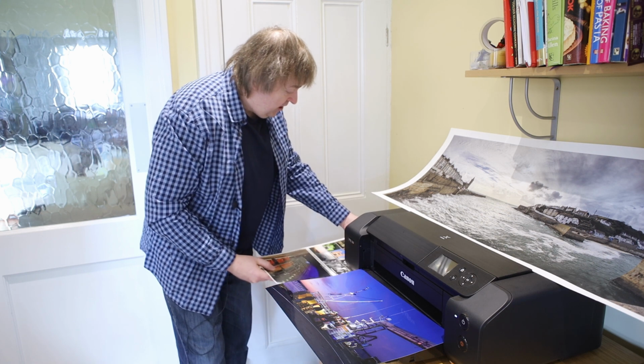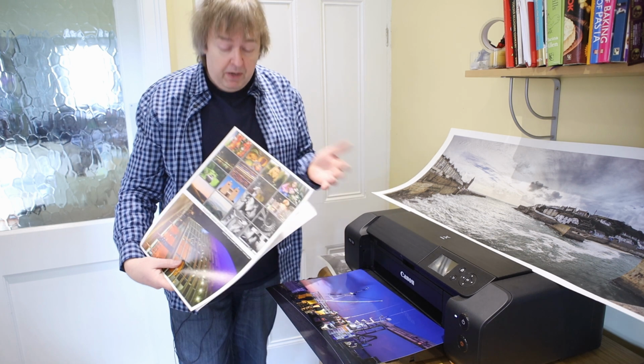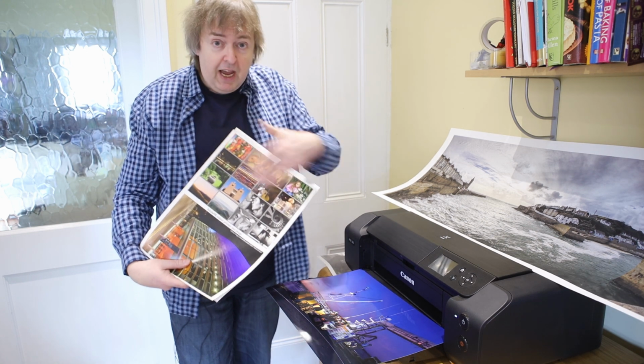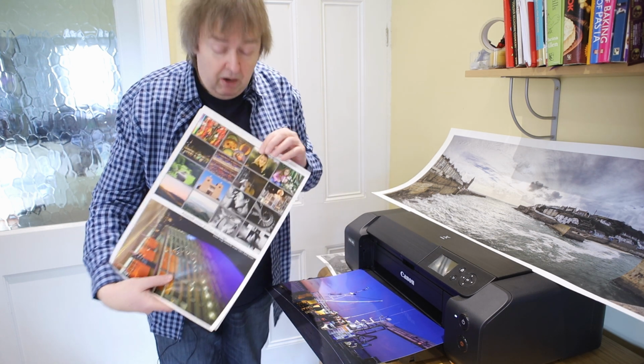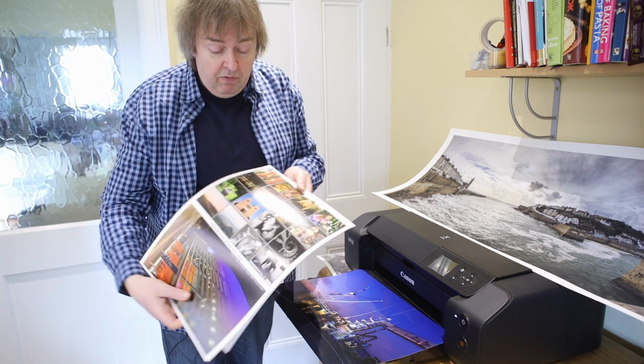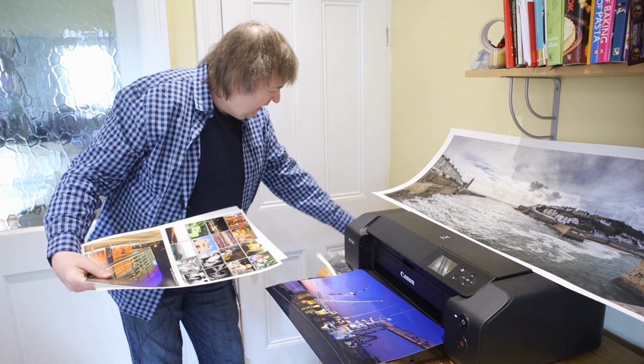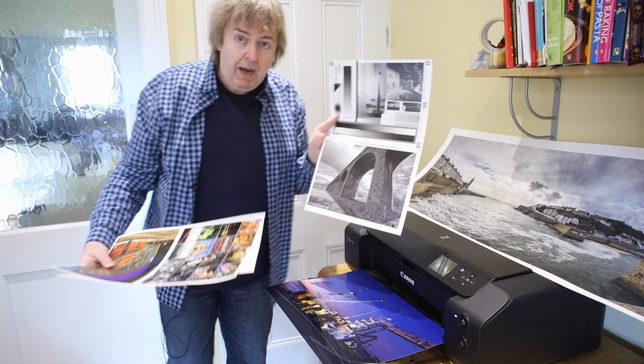Now, I would always suggest that you start your printing, if you've got a new printer, by learning to print a perfect version of a test image. I've got downloadable versions of these test images on the Northlight site. That's one for colour, a different colour one, and I have one for black and white as well.